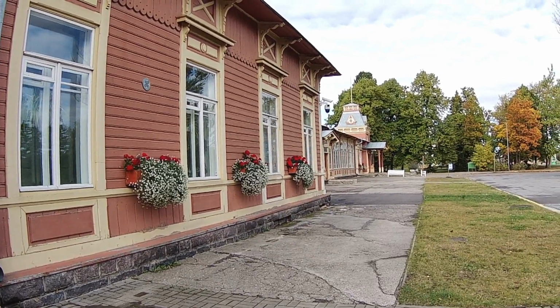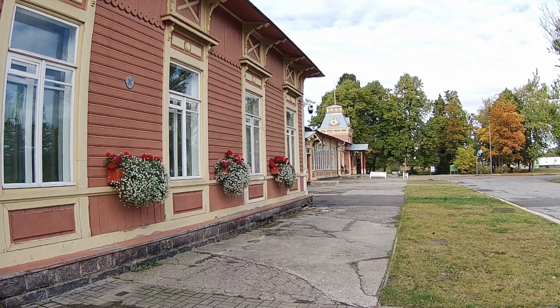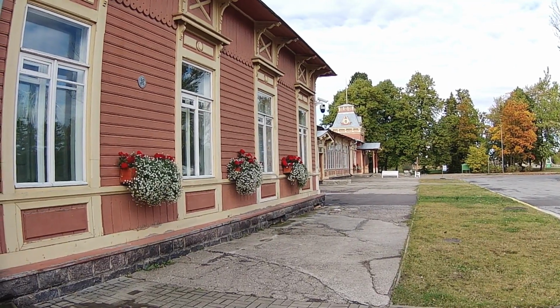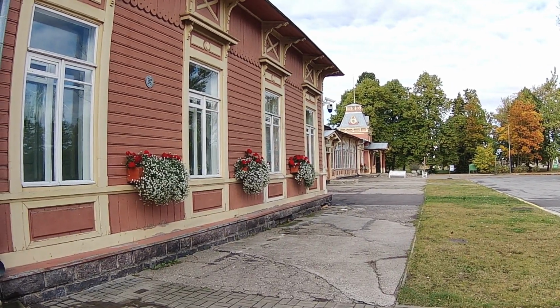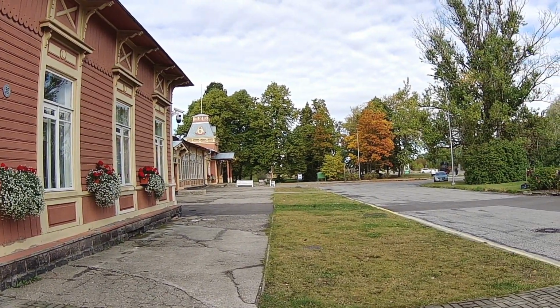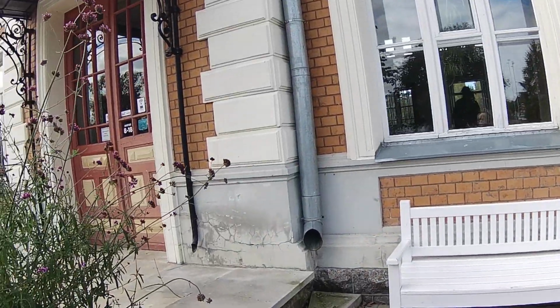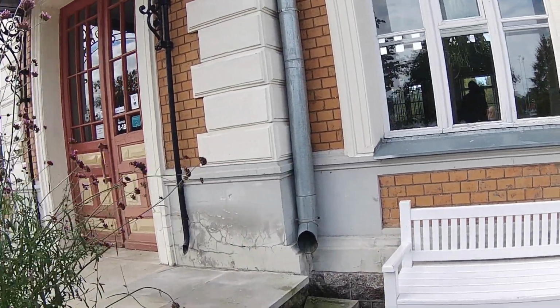The alternative, I suppose, was that the Romanov family used their pleasure steamer called the Standard, I believe. And perhaps they sailed from St. Petersburg, did a tour of the Gulf of Finland, and that brought them here. But I don't know.